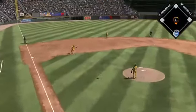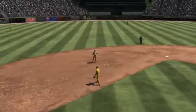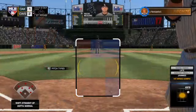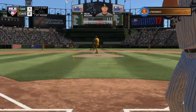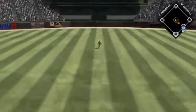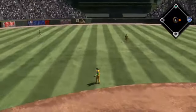Pitch popped up. And he'll put this away for the second out. Striding in, McGuire. He comes into play with a batting average in the respectable 270s. Ground ball sent back up the middle. And that's through for a hit. So that keeps the bottom of the second going.